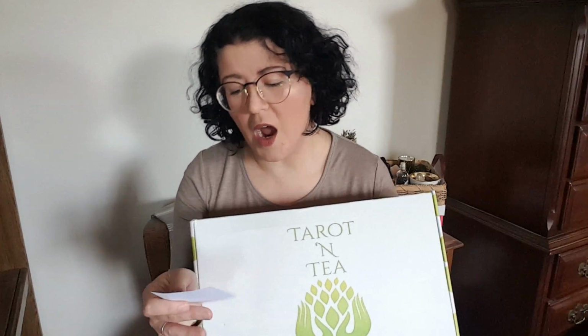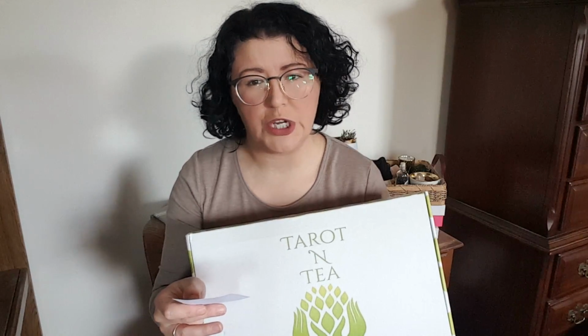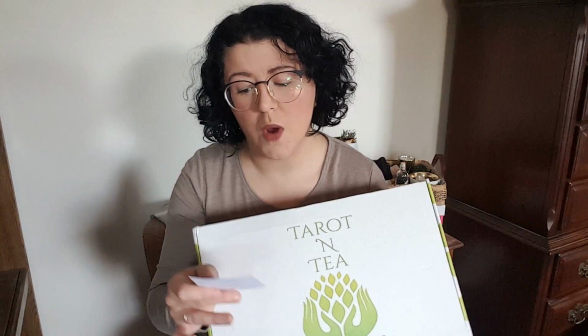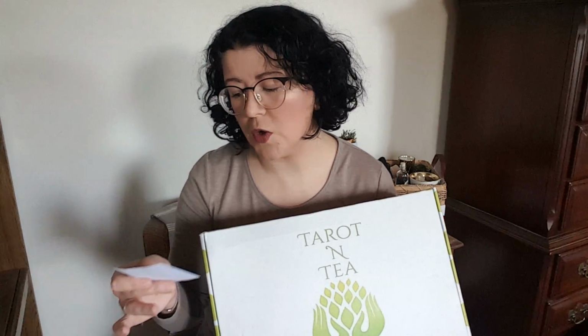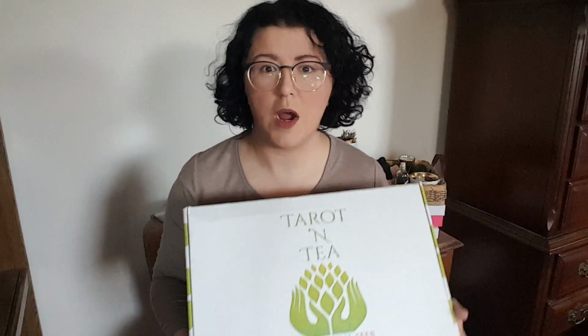There's a sampler ritual tea box, and that's $9.99 monthly. Then there's a fateful subscription, $16.99 monthly. There's also a subscription called the Forecast, $34.99 monthly. And finally they have a quarterly box called the Fortune Box, which is $79.99. As you can see, there's a huge range there. So if you want to try it out, you don't have to put all your feet in the water at once.